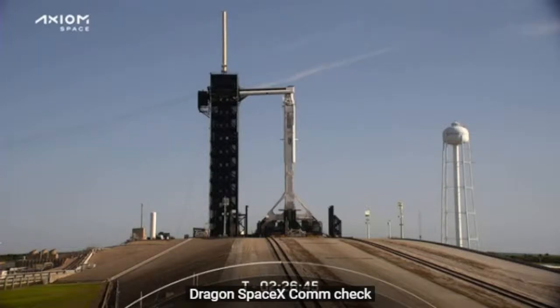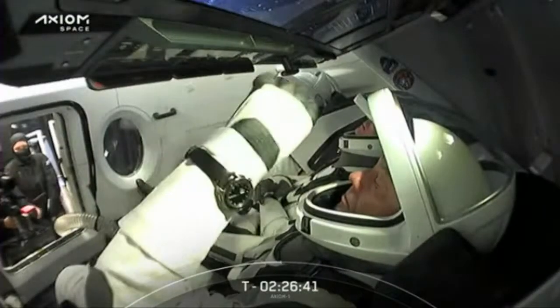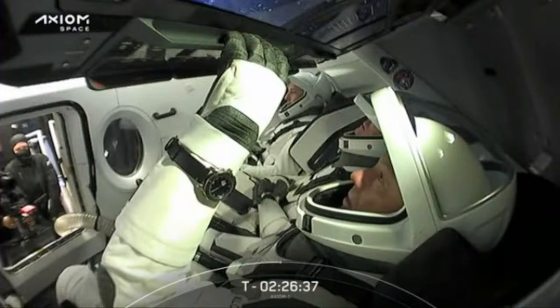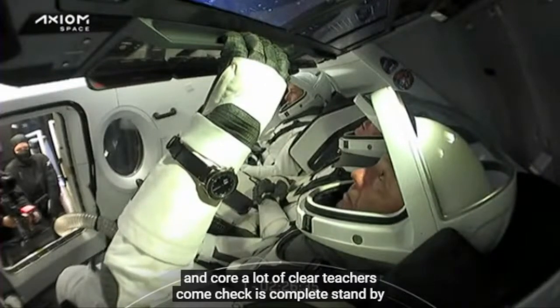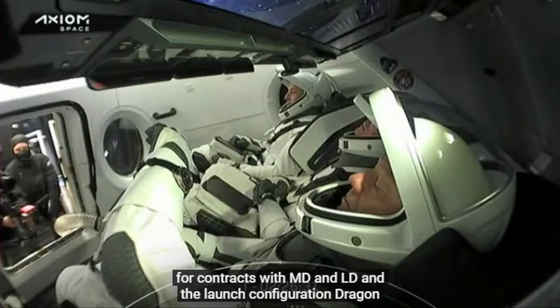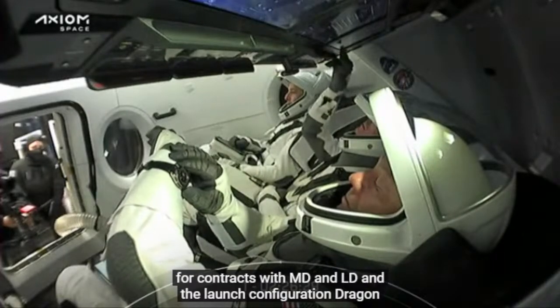Dragon, SpaceX, comm check. SpaceX, Endeavour, loud and clear on TDRS. And core, loud and clear. TDRS comm check is complete. Stand by for comm checks with MD and LD in the launch configuration.